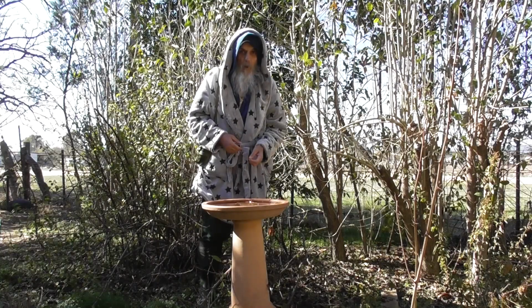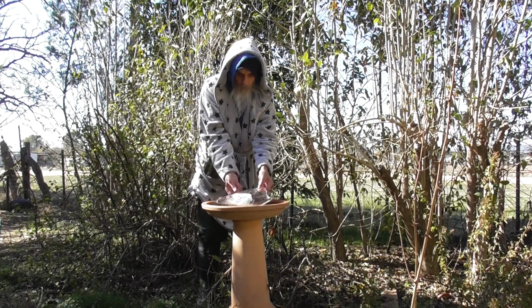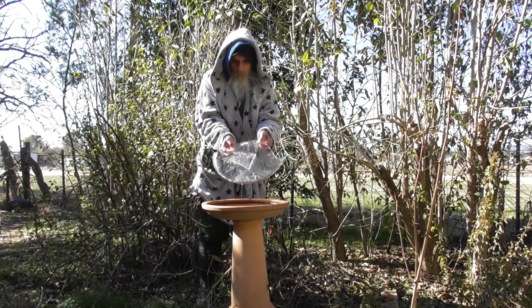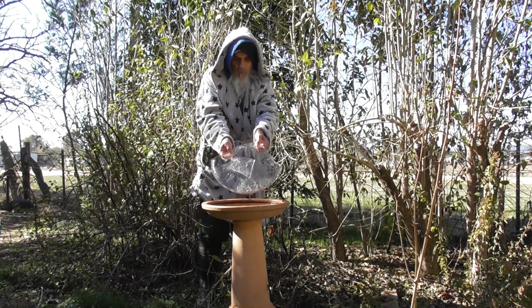It's 11:45, and it's time for my breakfast. I wonder how thick it would have been a couple of hours ago, several hours ago.